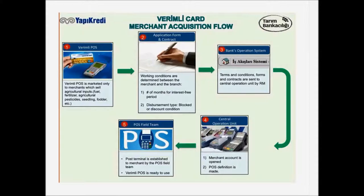And the second is the disbursement type. It's when will we pay the transaction amount to the merchant? Will we pay the amount the following day, or will we block it in the deposit account of the merchant? When we determine these two conditions and sign the contract, the relationship manager scans and sends the contracts to the central operation unit. And the central operation unit opens an account for the merchant and defines the POS on this account. Then the field team goes to the merchant shop and installs the POS, and it's ready to use.